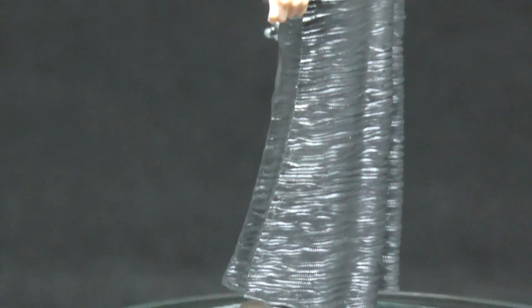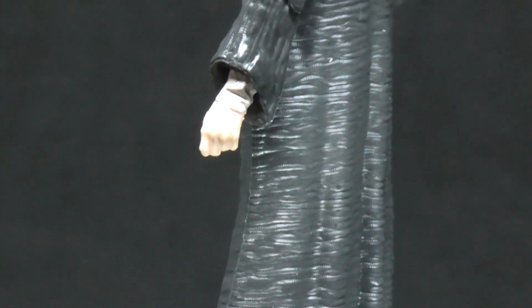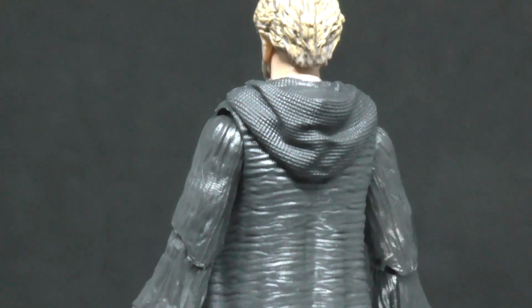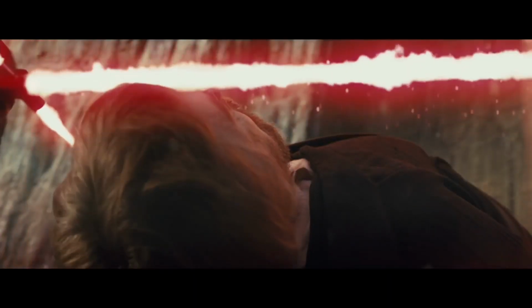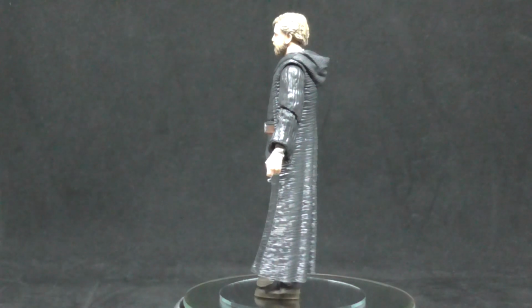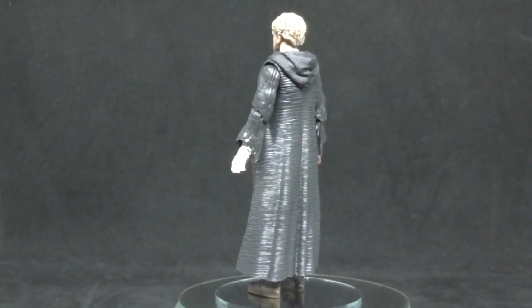The cloak is of course plastic, which is my preference, but it does hinder the usefulness of the articulation, especially for a character so fluid in combat in the film. Good luck getting this figure posed into some of the more agile poses from the film. But it does look good in a generic standing position.